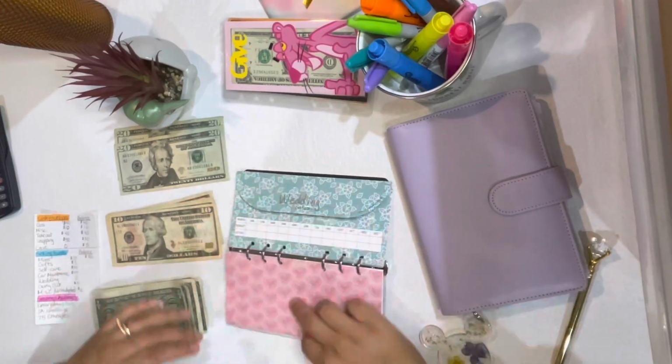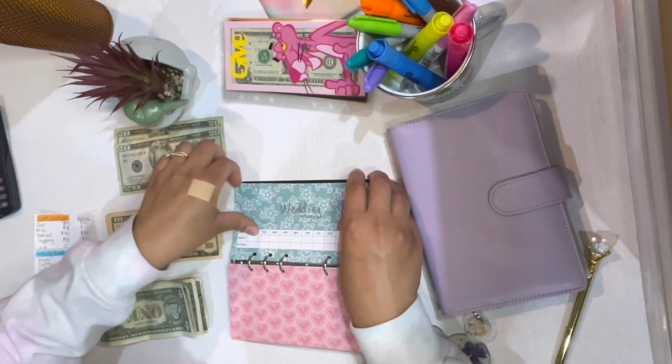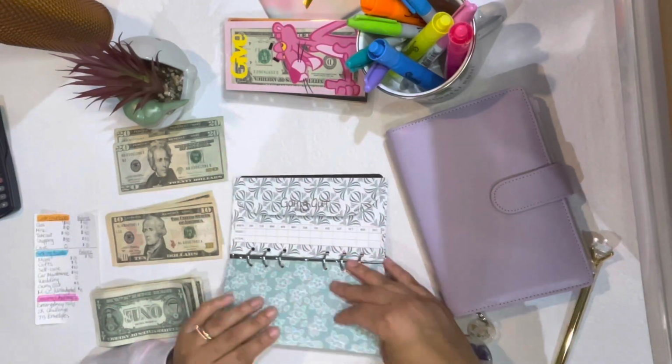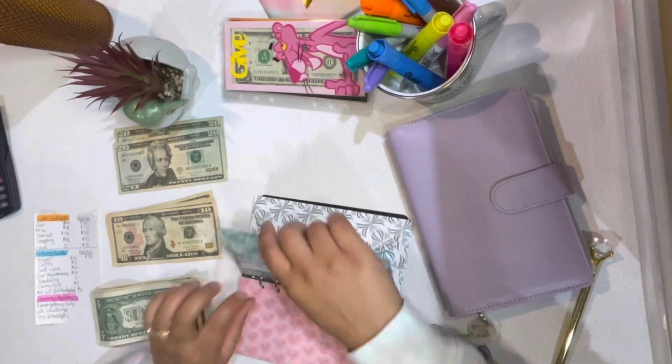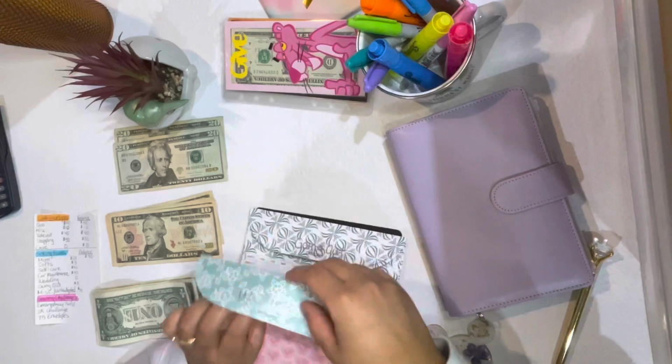Okay, wedding is not getting anything. I'm already married, but I want to have like a big wedding, so I'm trying to save for that. I think I have $40 in here.